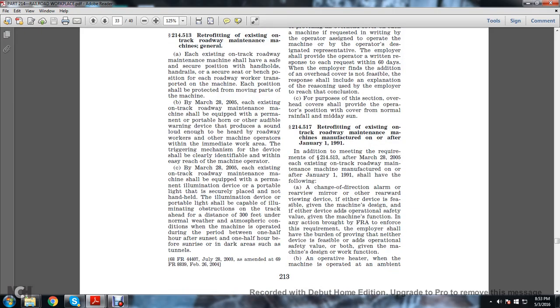214.517 Retrofitting existing on-track railroad maintenance machines manufactured on or after January 1st, 1991. In addition to meeting the requirements of section 214.513 after March 28, 2005, each existing on-track railroad maintenance machine manufactured on or after July 1st, 1991 shall have the following. A change of direction alarm or rear view mirror or other rearward viewing device, if either device is feasible given the machine design and adds operational safety value given the machine function. In an action brought by the FRA to enforce the requirement, the employer shall have the burden to prove that neither of the devices is feasible or adds operational safety value, or both, given the machine's design and work function.